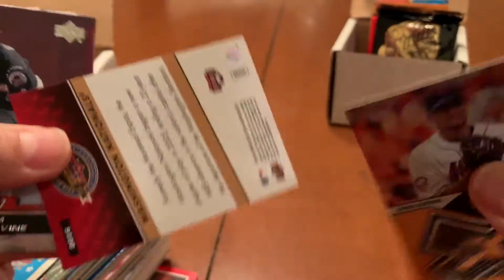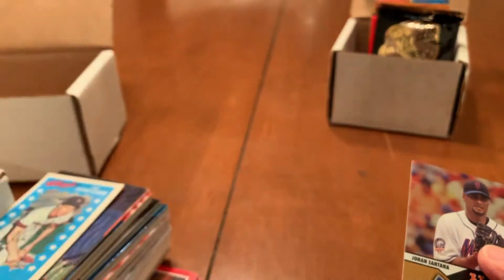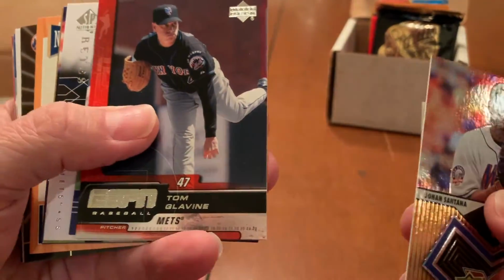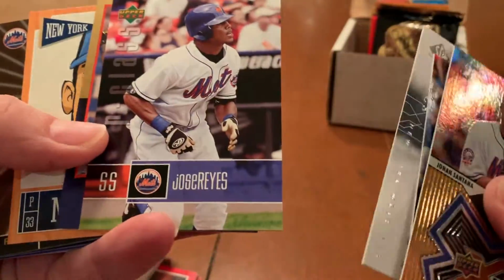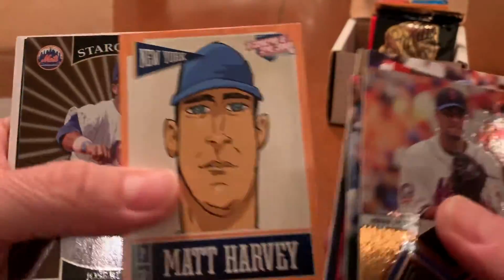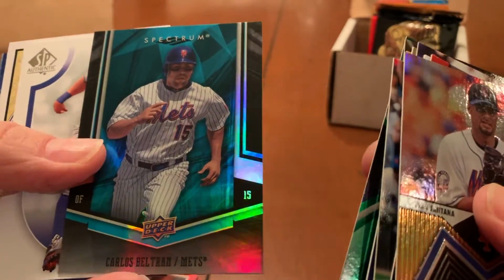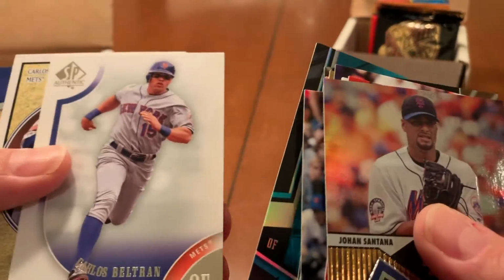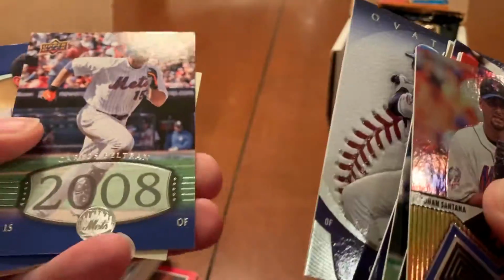There's one that slipped in there. Washington National Stadium. Tom Glavine. Zeal. Jose Reyes. Matt Harvey. The triple play. Starquest. Carlos Beltran. More Carlos Beltran. More Carlos Beltran. Definitely going to be a Hall of Famer. Tom Glavine, who is a Hall of Famer.